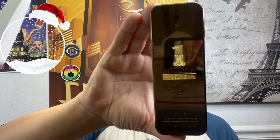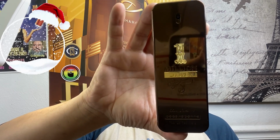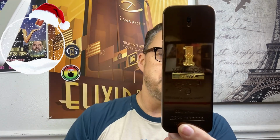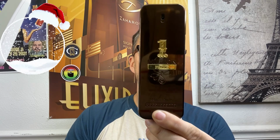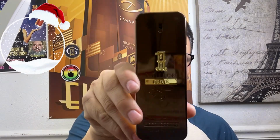This is the more mature brother of the original 1 Million. Now, don't get me wrong. I love the original 1 Million. It's dubbed as the clubbing fragrance, but this one might be a little bit more mature, a little bit smoother, a little bit more sophisticated. It's an amazing tobacco scent through and through, and I love this fragrance so much, so I'm so glad to have it in my collection.